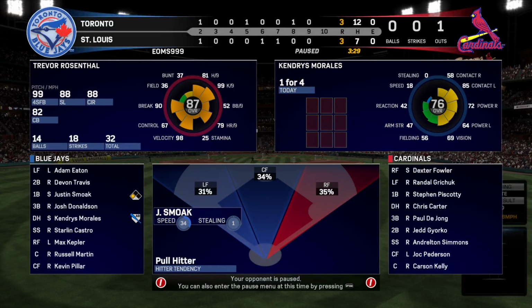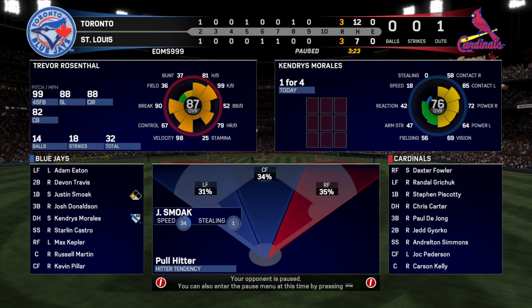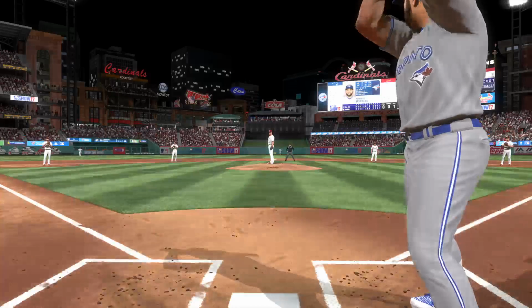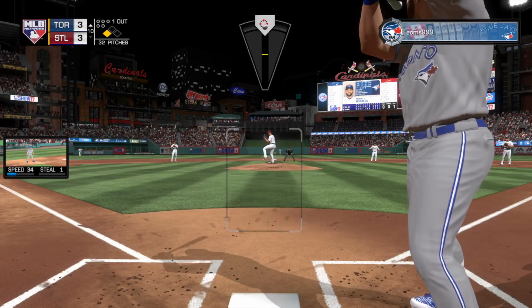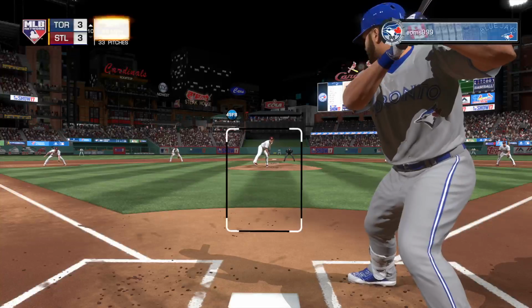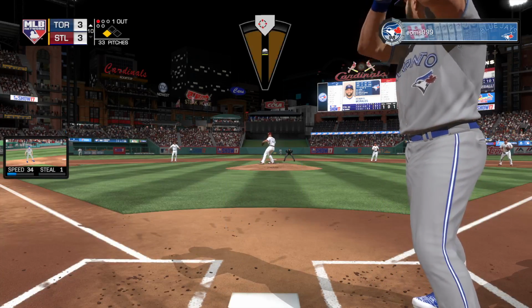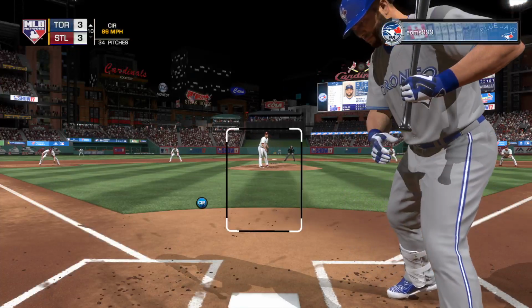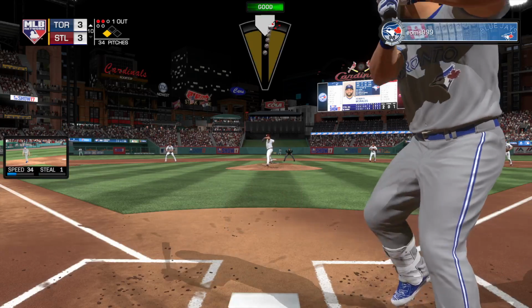Here's Kendrys Morales. Designated hitter, Kendrys Morales. Here's the first pitch. And a fastball just a bit high. The 1-0. And he watches one miss outside. 2-0 now. Runner on third base finds himself down 2-0.